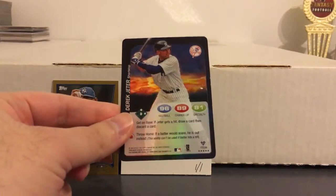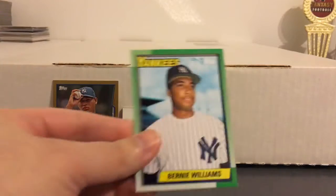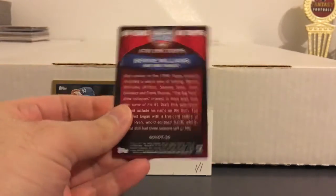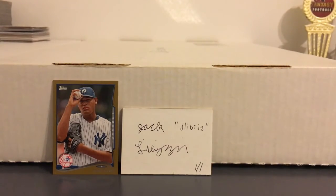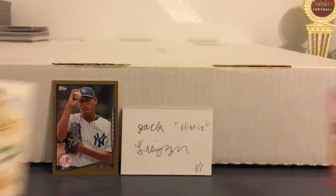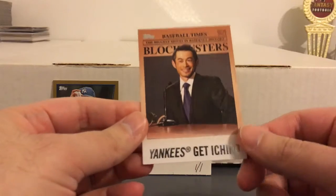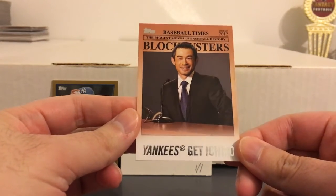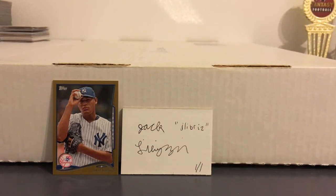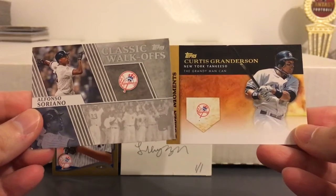Here's a Jeter from Topps Attax. Nice Bernie rookie reprint. Got a couple minis here of some legends, Scooter and Yogi. Another nice one here, Ichiro, from when the Yankees traded for him. So just a lot of variety here of Yankee stuff. Got a couple inserts here, Granderson and Soriano.